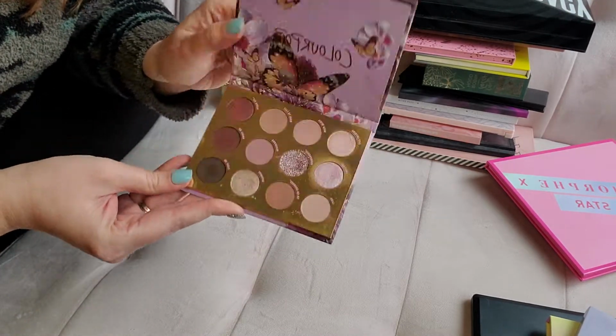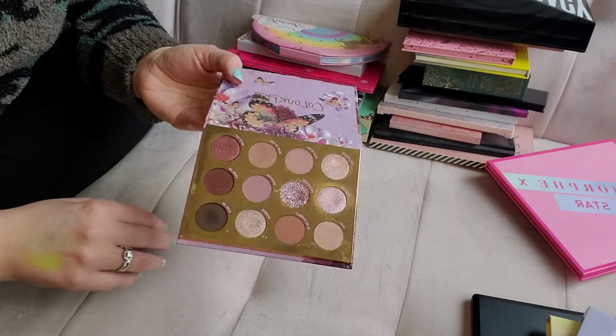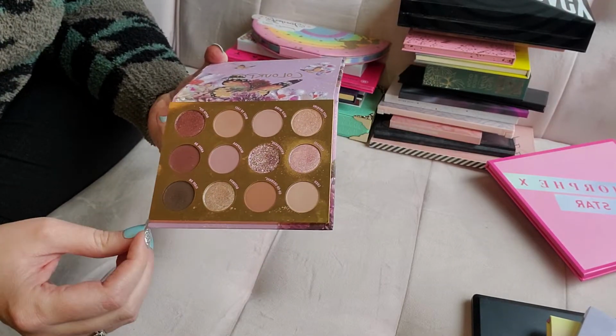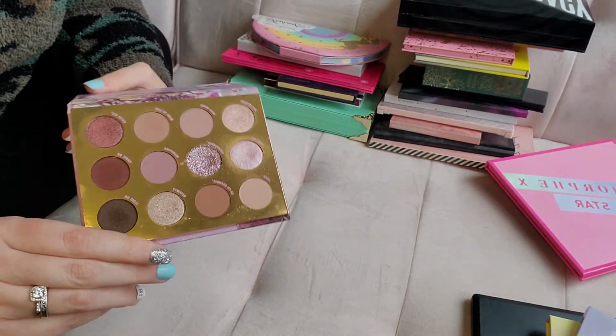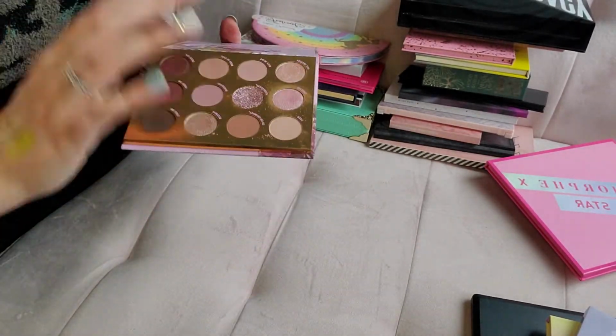Okay, this is another ColourPop. This is Flutter By. I purchased this palette because, oh, what's her name? This YouTuber, Porcelain something. She put this in her favorite purple palettes, so I thought it was gonna be a lot more purple than it was. It's really a neutral palette.